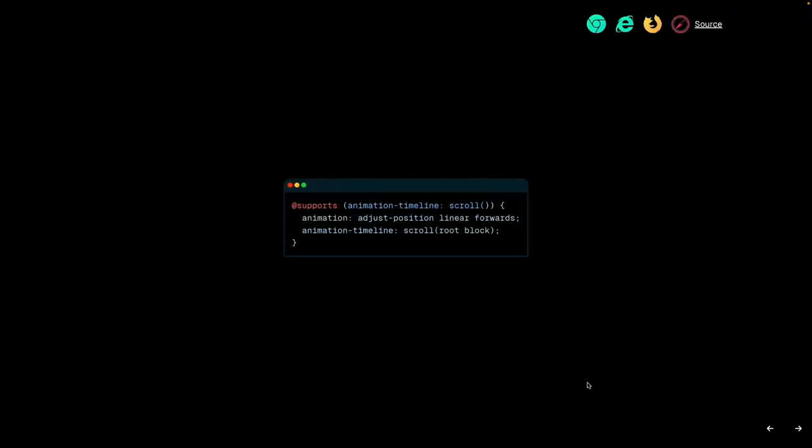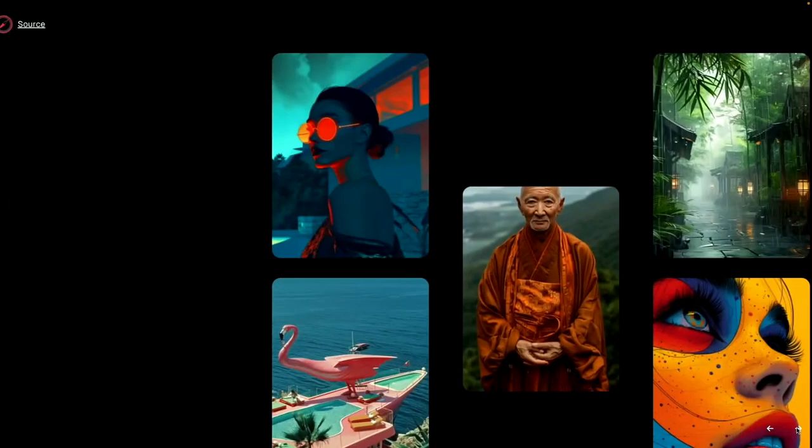Cool, scroll-driven animations. At the start, I went a bit crazy because I was skipping over it, because I knew that this was coming up. Surprise, surprise. Basically, there's this animation timeline and then the scroll property, and we can attach the root to it. That's basically saying, when I scroll on my page and this thing is in view, please run this animation based on, instead of saying 1 second, the timeline of the actual scroll, which I'll show you in a second.